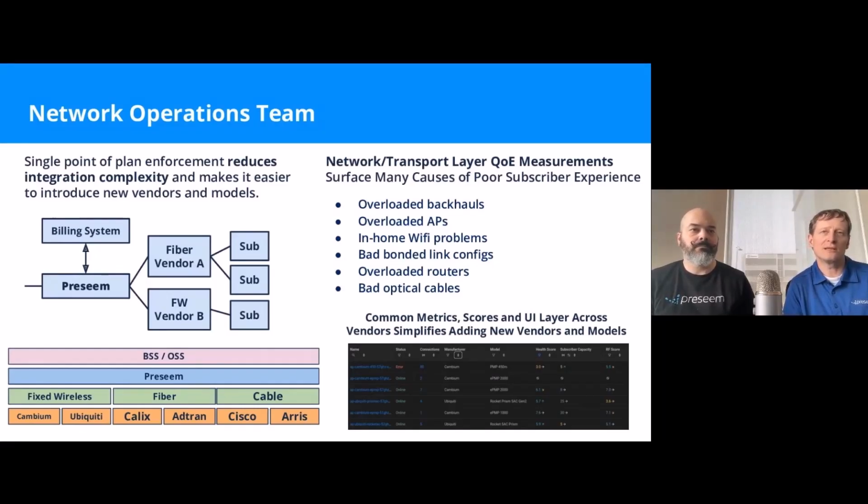But what's also neat about this is all of the quality of experience metrics are taken at the IP and transport layer. So it doesn't really matter what infrastructure is under us, and we can identify all kinds of interesting problems. The obvious things are overloaded backhauls, overloaded APs, in-home Wi-Fi problems. But we also see really interesting things, like if people have misconfigured bonded links and it's reordering packets, that shows up as retransmissions. Or every once in a while we get a customer who's seeing really, really high packet loss. Turns out to be an overloaded MikroTik, for example. And because it's just measuring on the traffic level, it doesn't really matter what the underlying cause is. These all manifest themselves in a few very simple things like lost packets, high latency, lower throughput, and a few other QoE metrics that we can tie back to the topology and the area of the network.